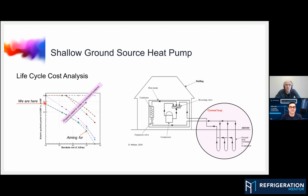So we understood that if we reduce the installation cost from 60 to $30 per meter, then we only need a couple more years to recover the extra investment on ground source heat pump compared to air source heat pump. That's a major barrier to market adoption of the technology: the installation cost of ground source heat pumps.